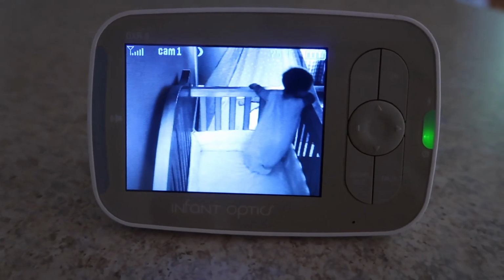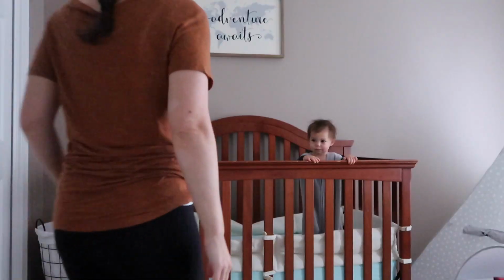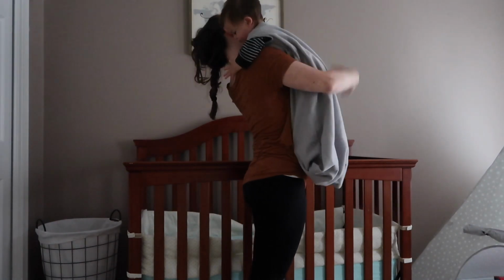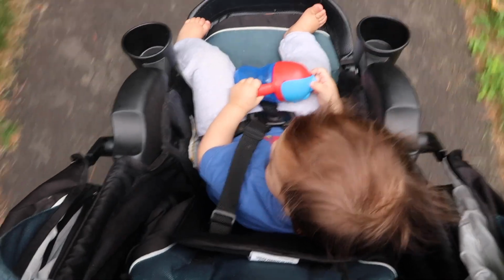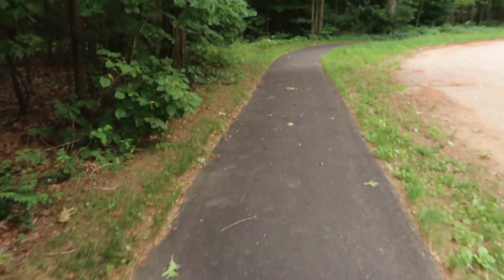Lincoln usually naps from about 9 to 10:30 or so. When he wakes up, I go and get him, change his diaper, and then we head back downstairs and I nurse him again. At this point in the day, we're usually ready to get out and do something, whether that be run some errands, do some grocery shopping, or just go for a walk around our neighborhood.